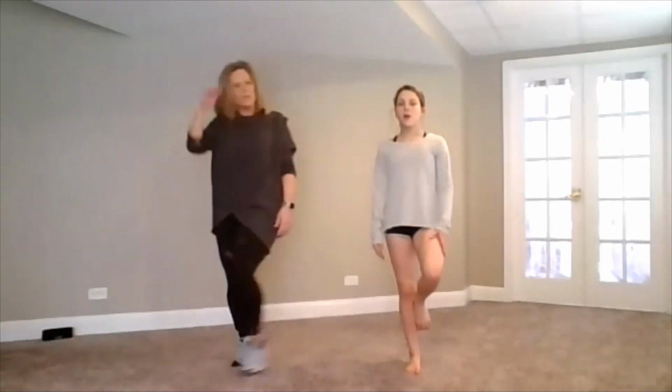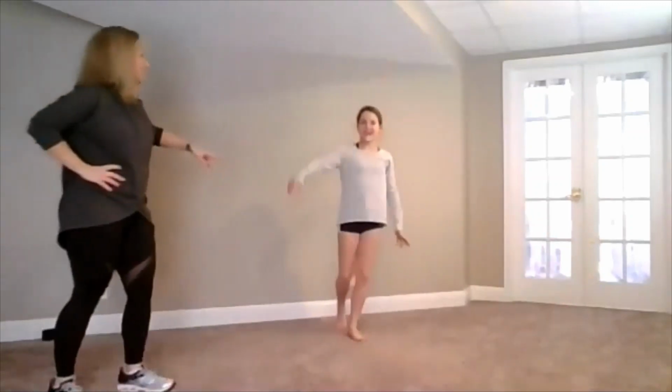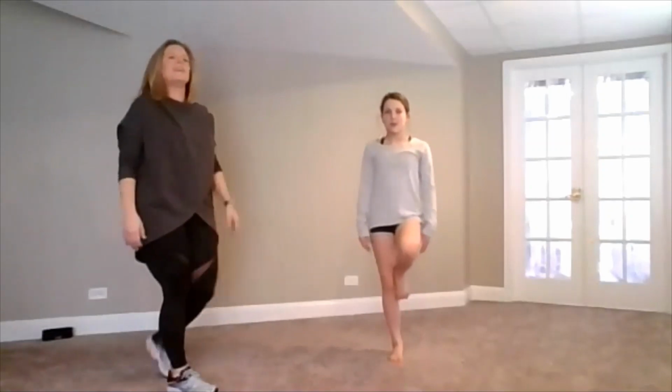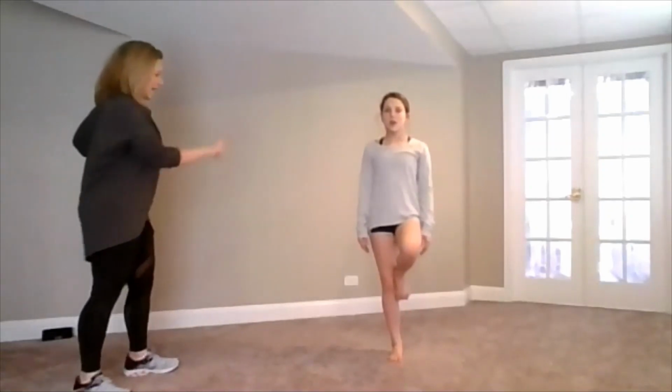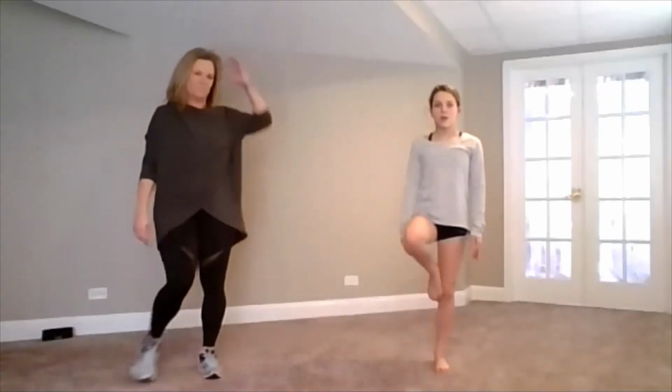Stand on that one foot. Let's see how long we can do that. If you have to put the foot down and come back in, that's okay, Taylor. Lift that leg up. Really use that belly button. So flamingos like to rest on one foot. Okay, go ahead and switch to the other side. You can switch to the other leg.